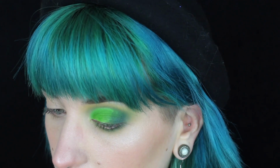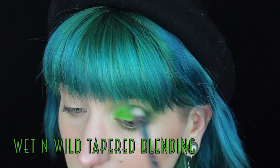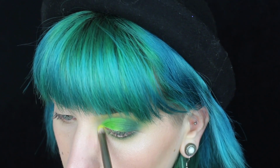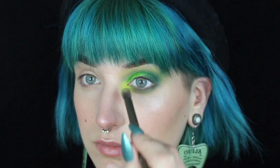And then I'm just going to go back through between the two shades, back and forth, just kind of smudging it in until it blends. And then I'm going back into that yellow shade to highlight my inner corner. I thought it was really cute. I love this pop of yellow. It's such a cool yellow.